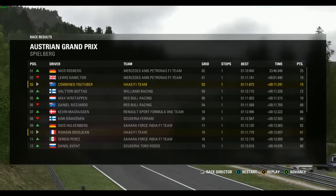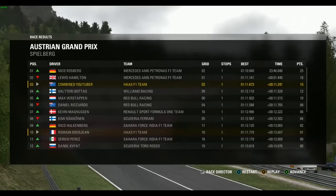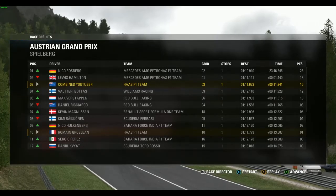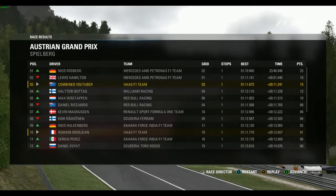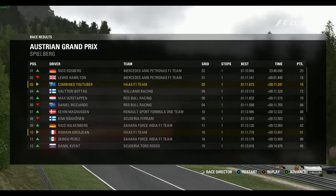So the results of the Austrian Grand Prix. Nico Rosberg wins by 1.4 seconds from Lewis Hamilton. And it's me in 3rd, 11 seconds behind. Valtteri Bottas in 4th, and Max Verstappen in 5th, ahead of Daniel Ricciardo in 6th. Kevin Magnussen in 7th, getting some good points for Renault.